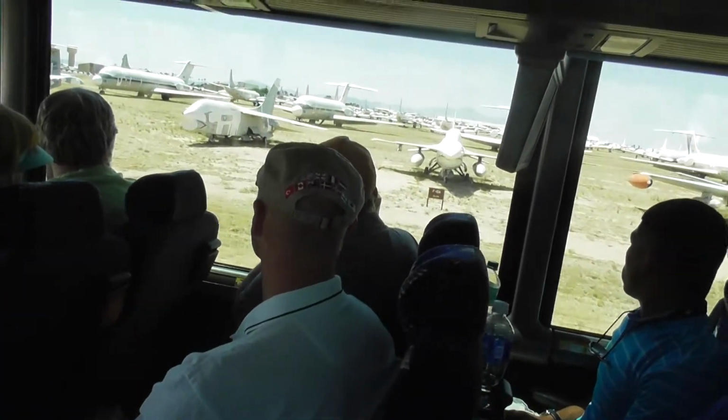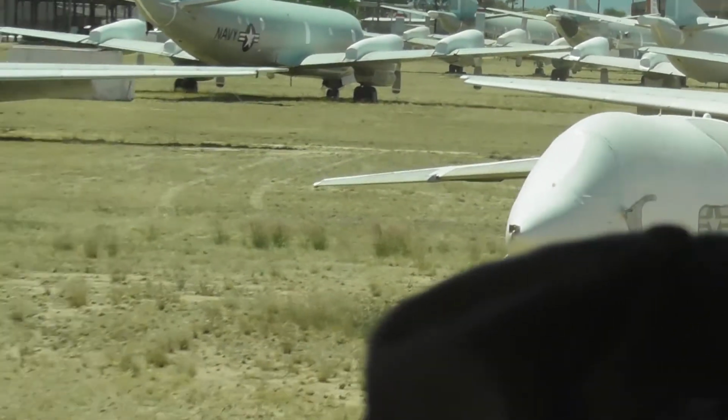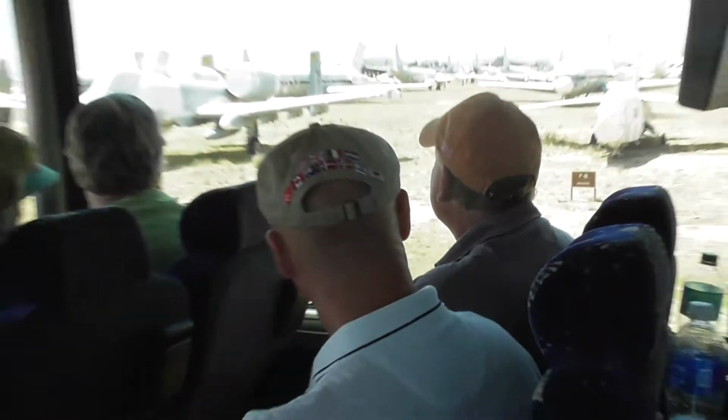Past the F-16s, an F-8 Crusader. John Glenn set the coast-to-coast speed record in an F-8, the first plane to do it at over 1,000 miles an hour, supersonic, in an F-8 Crusader.